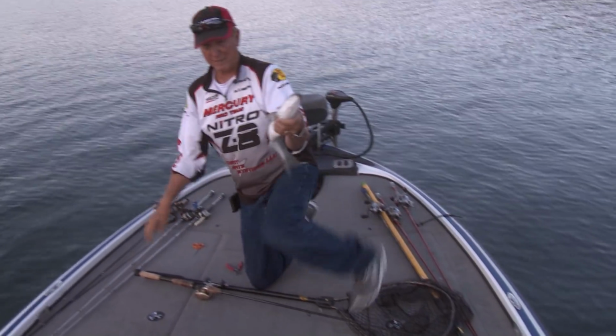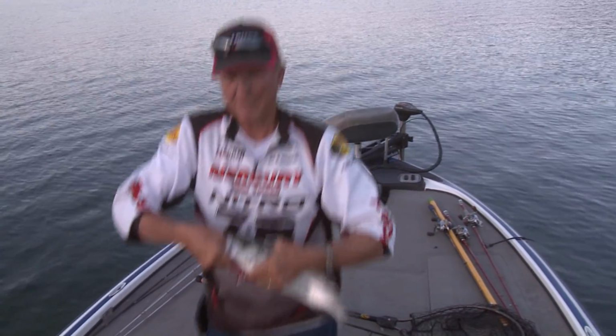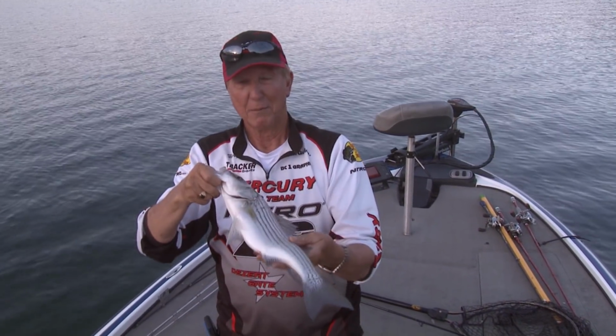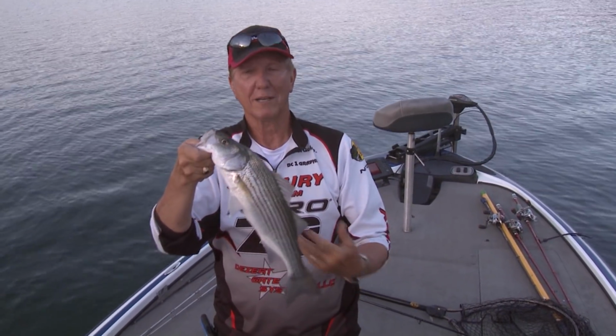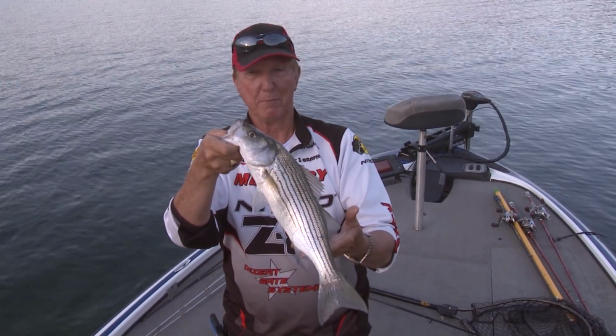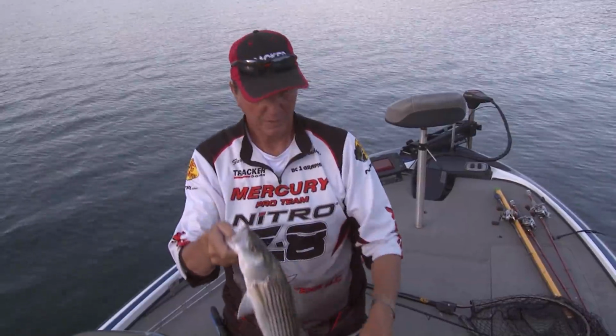We'll throw that one in the live well too. That's just a nice eating size right there. You should probably take as many of these home as you can because they need to get them out of the lake. There's so many millions in here. So we'll throw him in the live well.